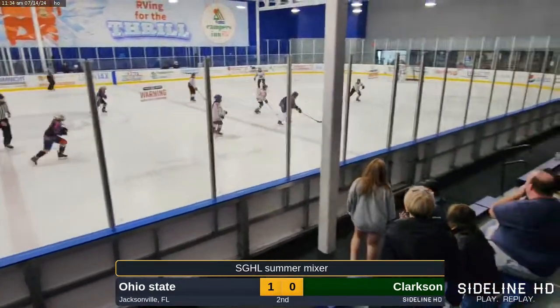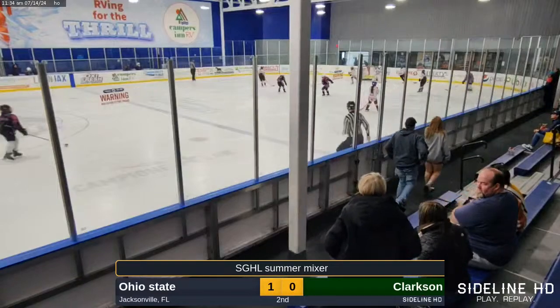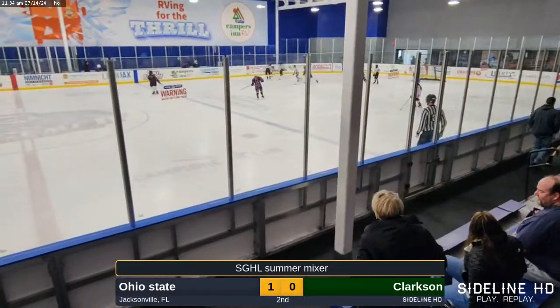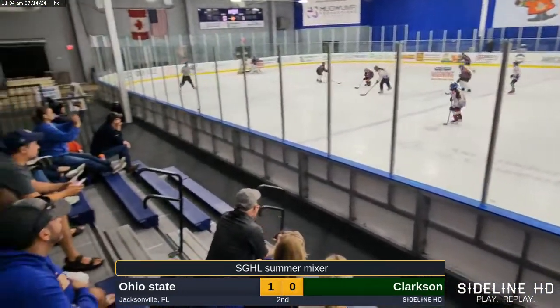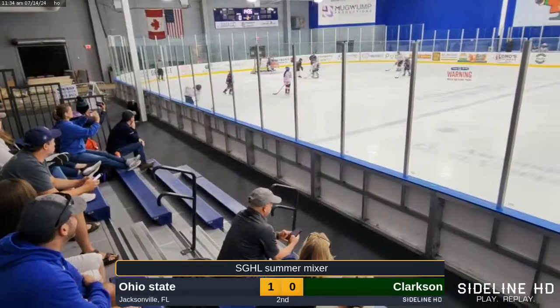Okay, we will reset and do that again. Ohio State steps away with it this time. Skates into the Clarkson end, moving up the near side. This will be dumped behind the net. Clarkson picks it up there, skates it to the far side. Now moving up the far side with some speed. Clarkson races up the far side, cuts back to the middle, moves into the zone on the near side.